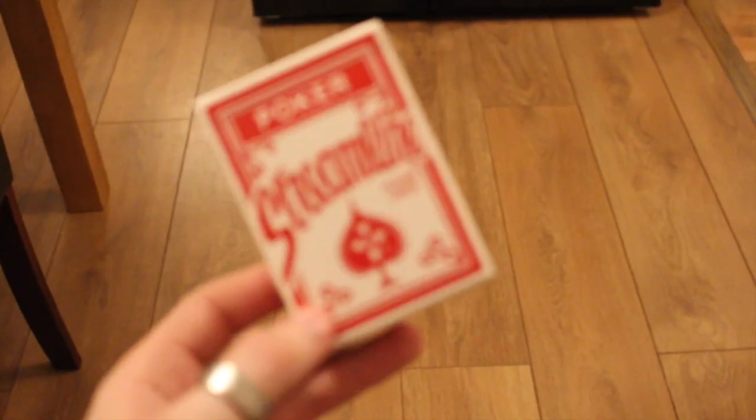It's worth having this in your collection. So the Streamline is going to be the winner for this week in Deck War. All round, I'm very pleased with this. I think it's a very nice deck to have in your collection, especially since they're still in print. It's not a deck that's been out of print, so it's not going to be hard to get your hands on.